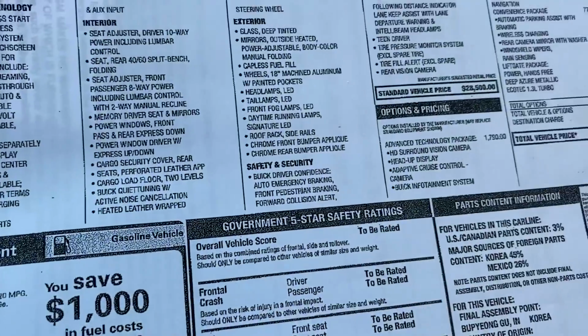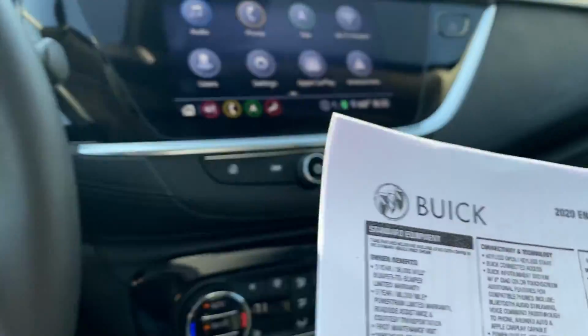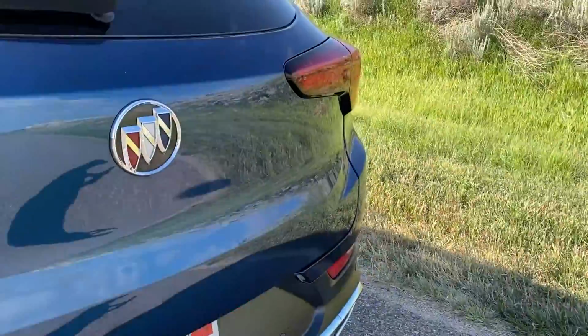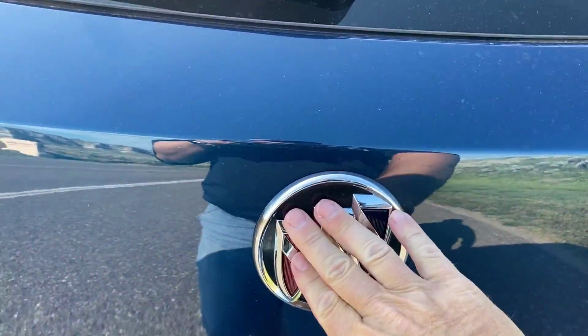Let me go back to the back and double check that liftgate for you, and then we'll check the engine out and pop the hood. All right, I want to double check this. I believe you touched the logo. No. Foot.